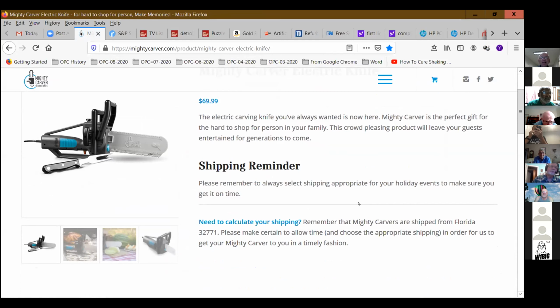And I forgot if the price is on here. Oh yeah, $69. So I don't carve turkeys that often anymore, and so I think I'm probably just gonna stick with my standard electric carving knife that we've had for 40 years and live with that. But this kind of intrigued me, you know? If I had a little extra money, I might go for this. It looks pretty awesome to me.